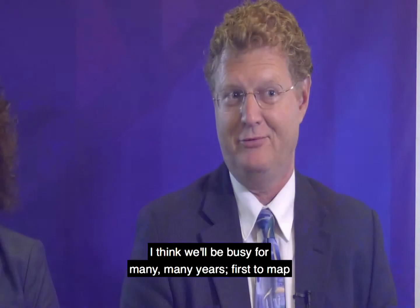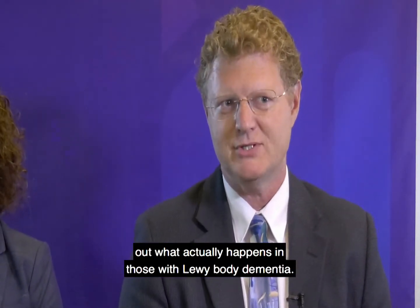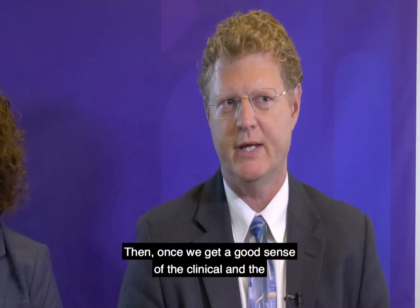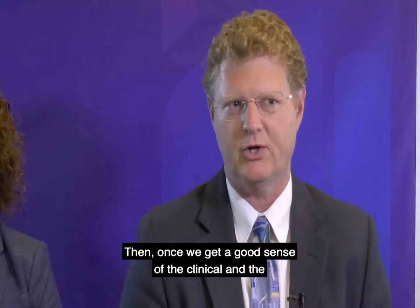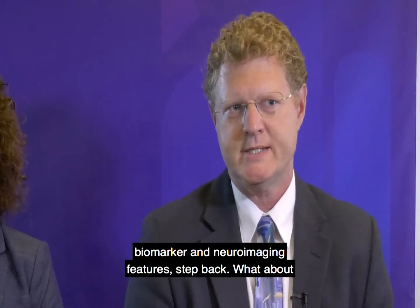I think we'll be busy for many, many years. First, to map out what actually happens in those with Lewy body dementia. Then, once we get a good sense of the clinical and biomarker and neuroimaging features, step back.